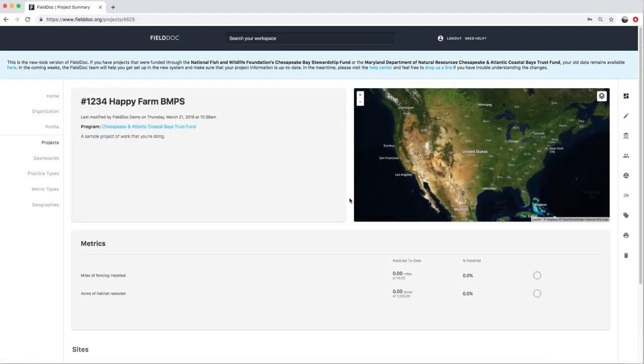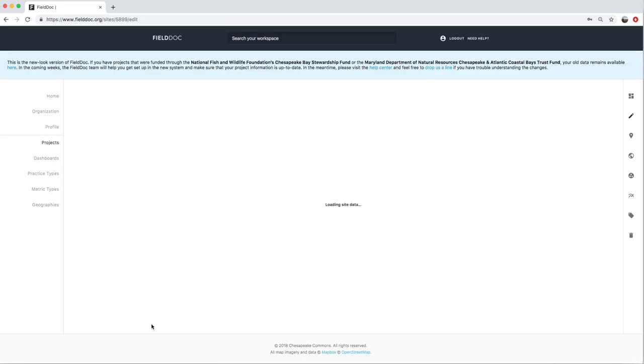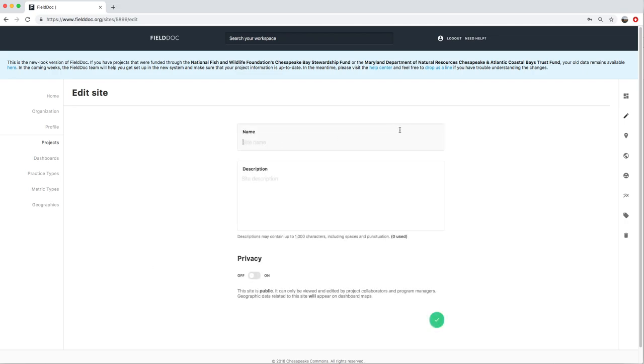Now that we have our highest level of project information, let's drill down to the next level and add our first site. Happy Farms BMPs will be taking place at 2 sites. The first one we're going to name Joyous Farms. And we're going to add in a description. This is helpful not only for you and your collaborators, but also for the funders to see where you're working. And we are going to keep the privacy off. Click save. And remember to click save. The system does not automatically save any of the information.